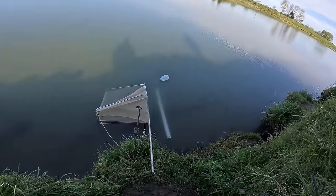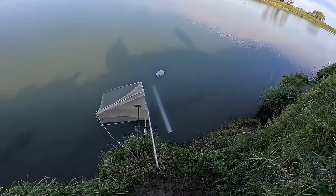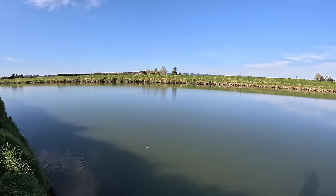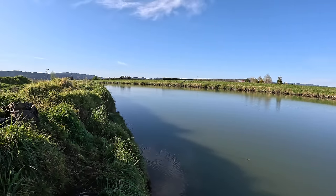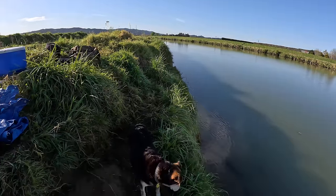But it's quite a good day today for the marker at the moment. A beautiful day here in Whakatane. Spring is here today, 19 degrees apparently. October the 5th, or something like that.